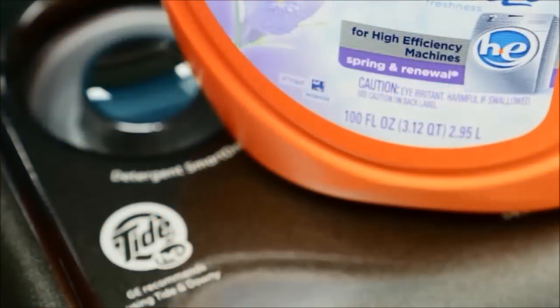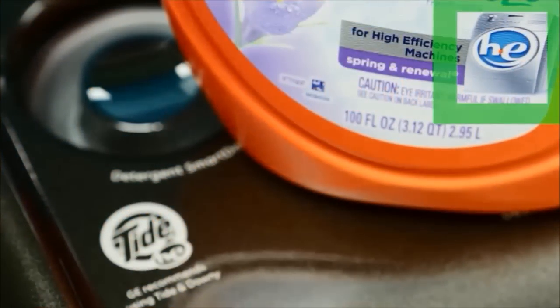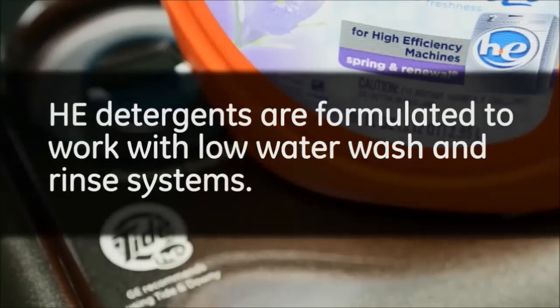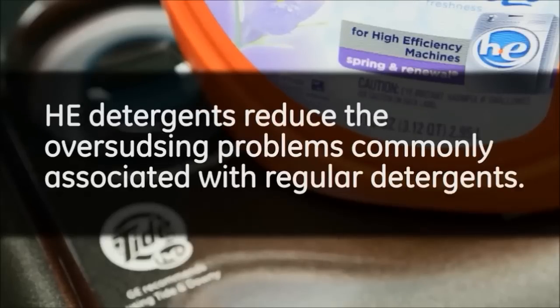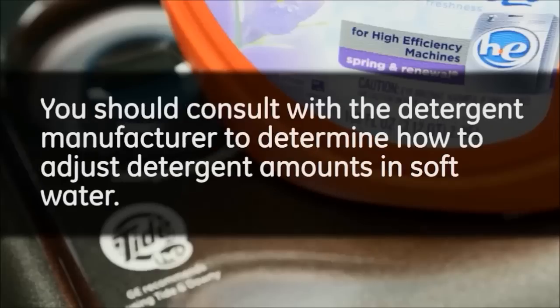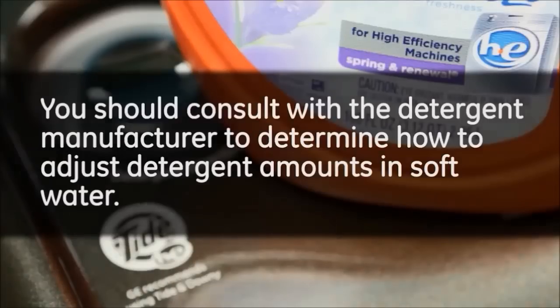GE recommends the use of high-efficiency or HE detergents in all Energy Star rated washers. HE detergents are formulated to work with low-water wash and rinse systems. HE detergents reduce the oversudsing problems commonly associated with regular detergents. Please note that soft water increases the likelihood of oversudsing conditions and rinsing problems. You should consult with the detergent manufacturer to determine how to adjust detergent amounts in soft water.